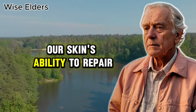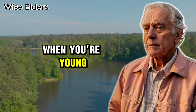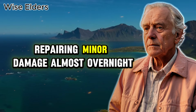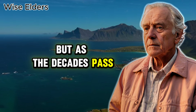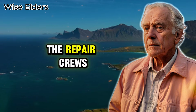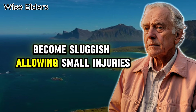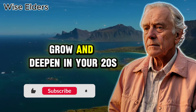Our skin's ability to repair itself weakens as we age. When you're young, your skin heals quickly after sun exposure, repairing minor damage almost overnight. But as the decades pass, that healing process slows down significantly. The repair crews that used to keep your skin in top shape become sluggish, allowing small injuries and accumulations of pigment to linger, grow, and deepen.